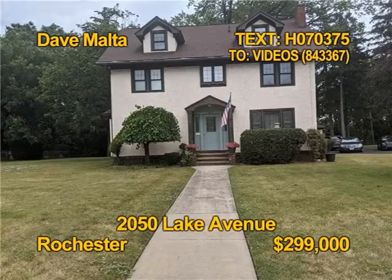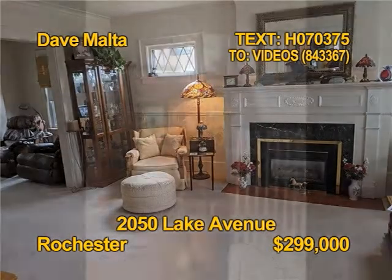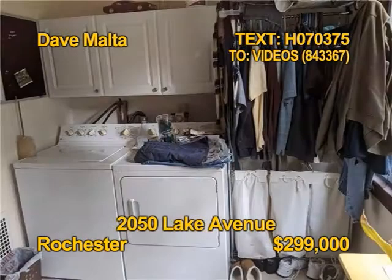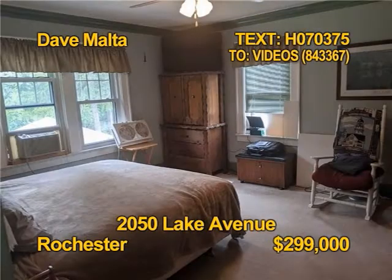This Rochester stucco colonial is filled with character and charm. 4 bedrooms, a bath and a half, a gas fireplace, over 2,200 square feet of family space on a 0.62 acre lot that backs to the Genesee River. All appliances stay, even the washer dryer. This could be the one for you. Get all the details from Dave Malta.